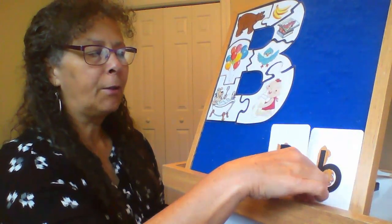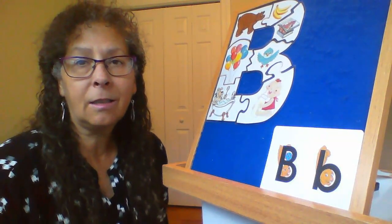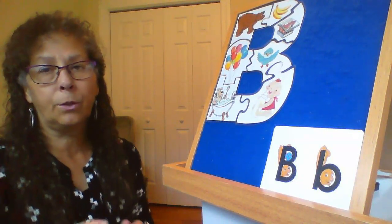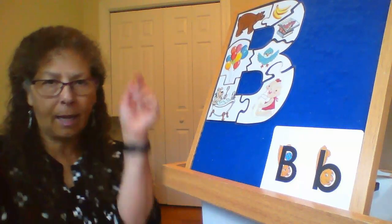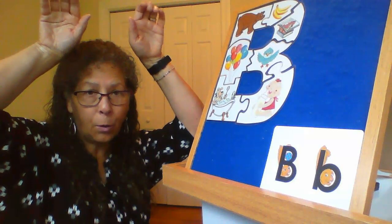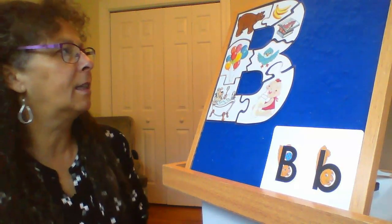So after we have created our letter puzzle, I like to sing a song together, and it goes like this. Well, and before I start it, I want you to know that the action sign for letter B in Letterland is Bouncy Ben's ears, and you wiggle them at the top, okay? So the song goes like this.